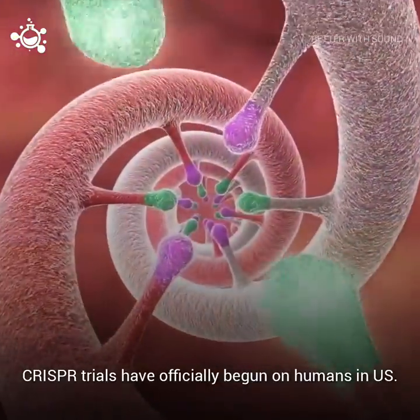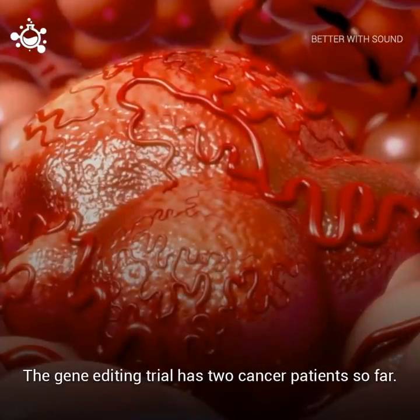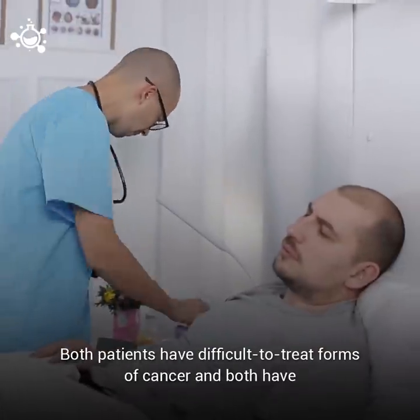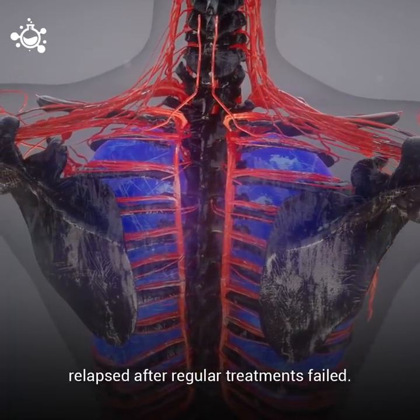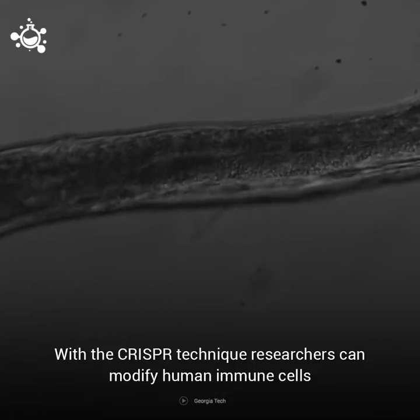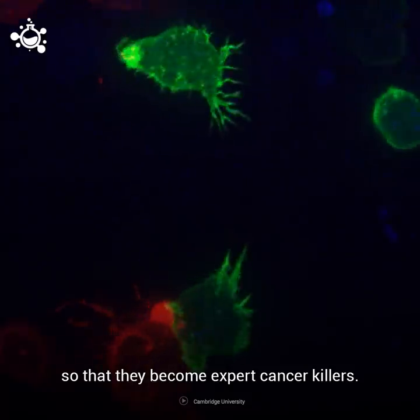CRISPR trials have officially begun on humans in the United States. The gene editing trial has two cancer patients so far. Both patients have difficult-to-treat forms of cancer, and both have relapsed after regular treatments failed. With the CRISPR technique, researchers can modify human immune cells so that they become expert cancer killers.